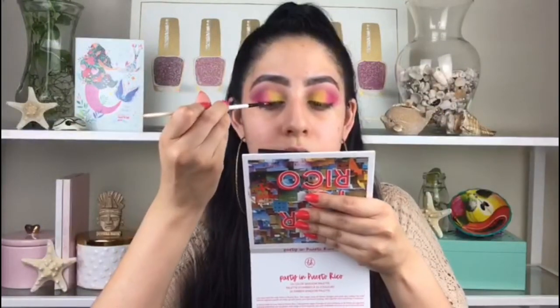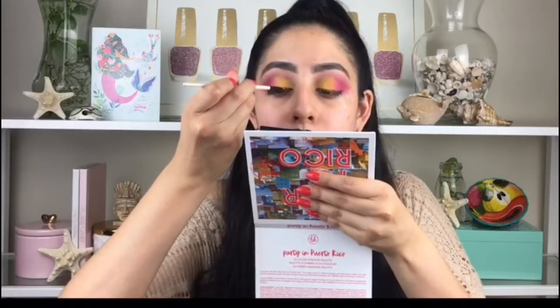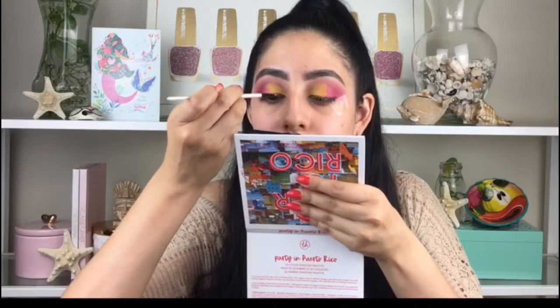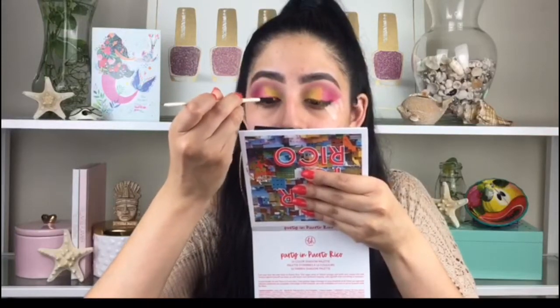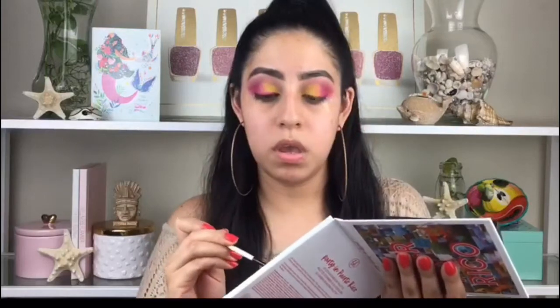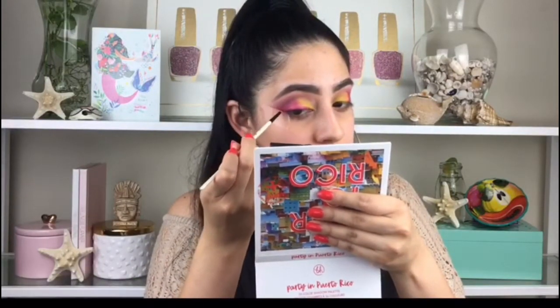With a flat brush, I'm gonna go and have the color Vieques. Basically, I'm going to line the top of my eye where my lashes are. I did something similar for when we did the Powerpuff Girls from Colourpop, and I love it, so why not do the same thing? This one, we are going to finish it as a cat eye.